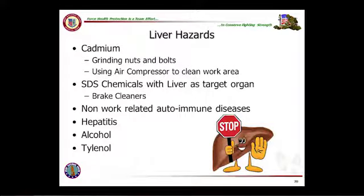However, what are some other things that are maybe not in our facilities? Non-work related autoimmune diseases, hepatitis, alcohol, Tylenol consumption. Well, these are things that we don't typically concern ourselves with as an occupational health nurse because we want to keep them safe at work. However, you can see how having a conversation with our mechanics about what liver hazards are, they can make decisions on and off the job.